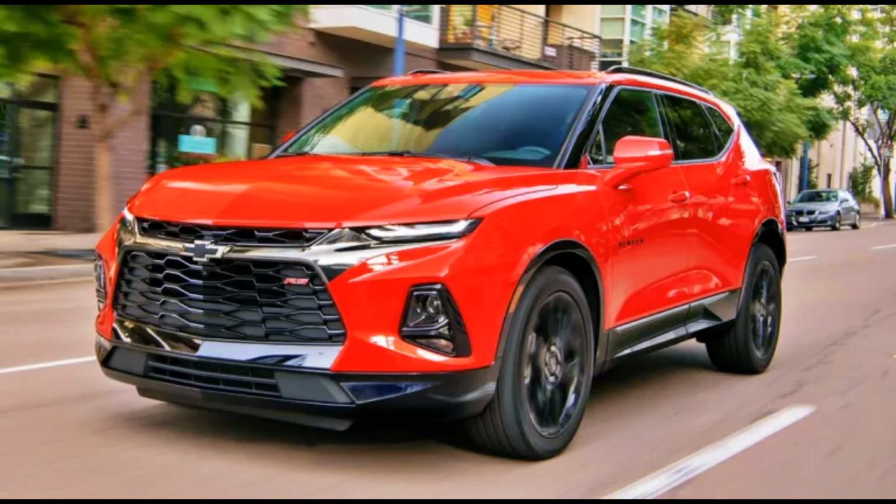I mean, sure, it gets decent gas mileage and the engine specs and stuff like that. The interior features, yeah, sure, those look awesome. But I just don't care for it. I just like the old Blazers better. And a Blazer RS, really? I just think that's dumb.